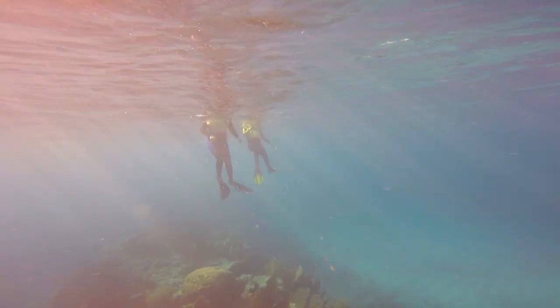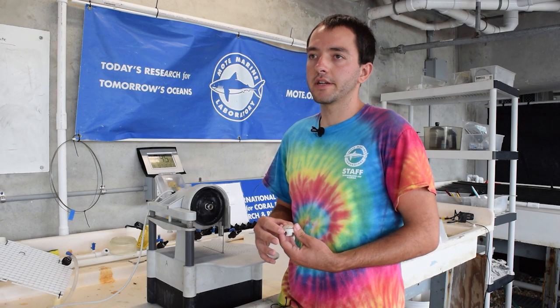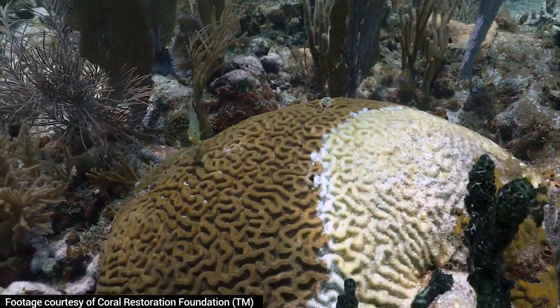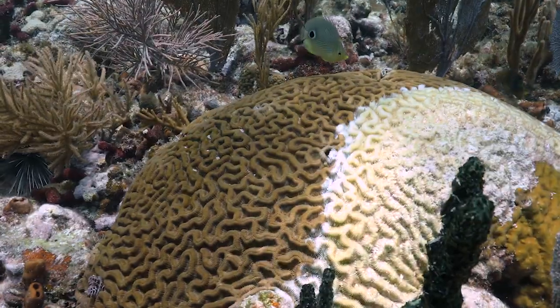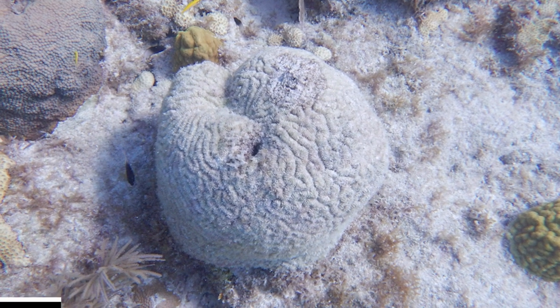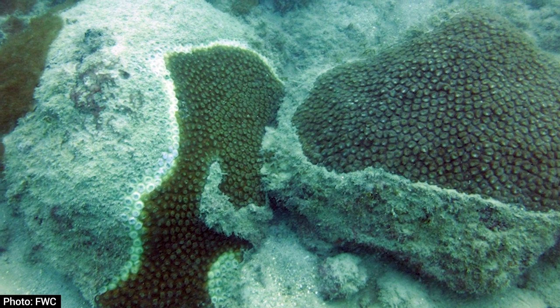And then we also have a problem with disease. Another major problem, especially here in the Florida Reef Tract, is this new stony coral tissue loss disease. And it's devastating to the point where it's not just a slow tissue death, it can actually cause large coral heads to lose all of their tissue within a 2-3 day period.